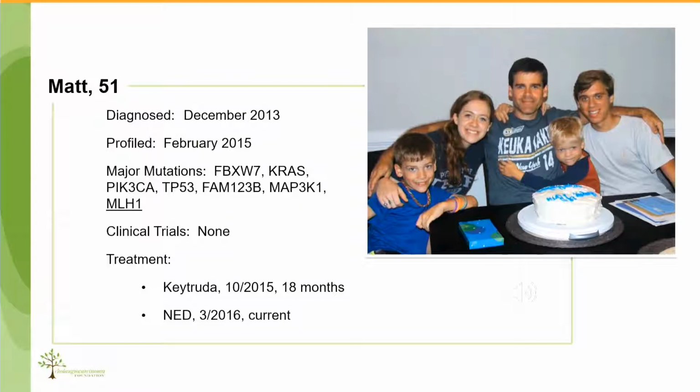Okay, Matt, I don't know if you knew I was going to use Matt here, but this is Matt. And here's Matt's diagnosis in 2003. He's profiled in February of 2015. You can see his mutations. I'm going to let Matt, can you click the audio so this will play? I'm going to let Matt tell, it's just a small clip. He's going to tell you about his story.